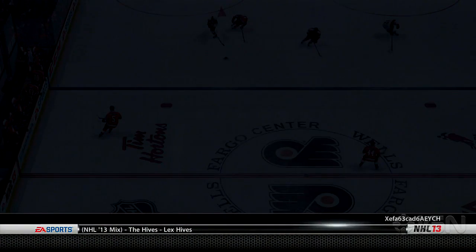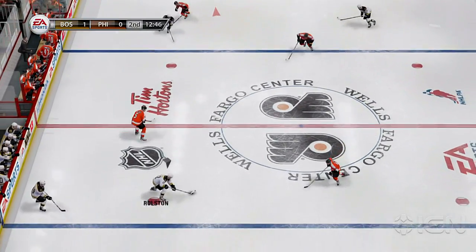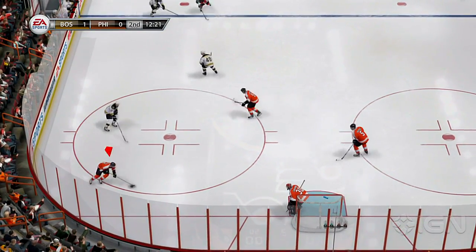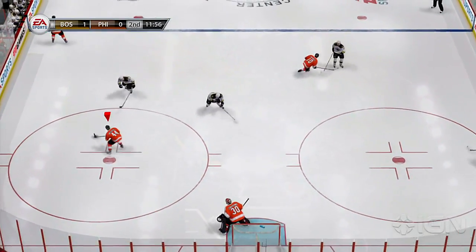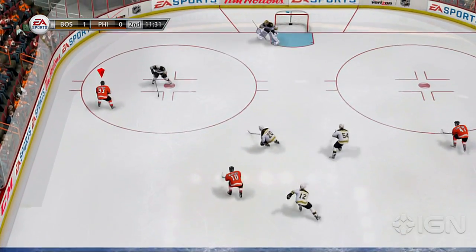So again, we've done a lot with skating, but a big focus for us was just really keeping it extremely accessible to everyone. Like I mentioned before, all this creativity, the explosiveness, the top end speed, the momentum is all just the left stick and the left trigger.